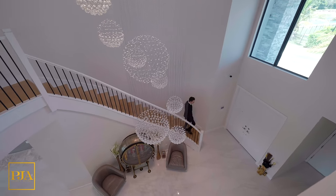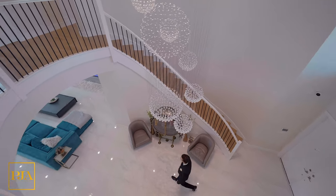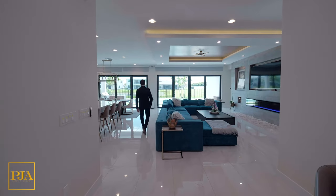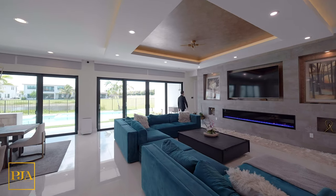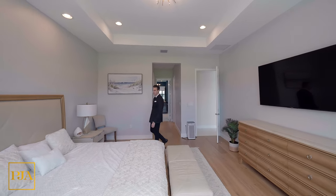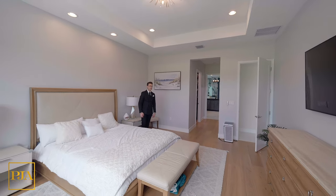As we head down the stairs, it's important to note that all bedrooms had motorized shades. Also, this is a high security property, from when you enter the community through security guards, all the way to the house itself, which has security cameras and motion sensors on every single wall. Now let's make our way to the primary quarters, which has a wonderful layout and a smart shower that plays music.